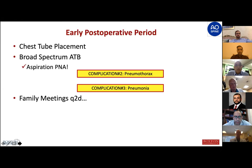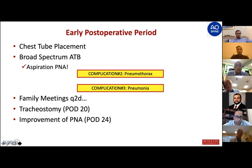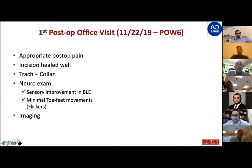We continued having family meetings every other day until post-op day 20, when she was good enough to be switched from an ET tube to a tracheostomy. And almost 3 weeks after surgery, she cleared her pneumonia and was discharged to rehab. We saw her again in the clinic approximately 6 weeks after surgery. The incision was healing well. The exam showed some sensory improvement in the lower extremities and some return of toe flickering in the lower extremities, with minimal motion across the feet.